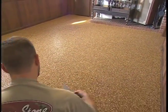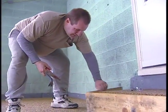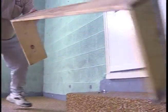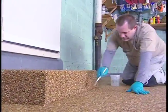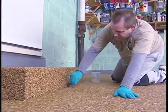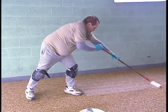The final finish glistens with the incomparable beauty of natural stone. Once the epoxy is dry, usually the next day, any wooden forms are removed and nail holes are filled. Then we apply a protective top coat to ensure that you get the best quality, longest lasting flooring.